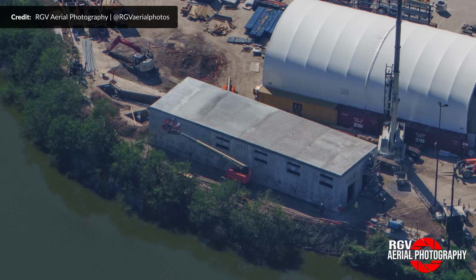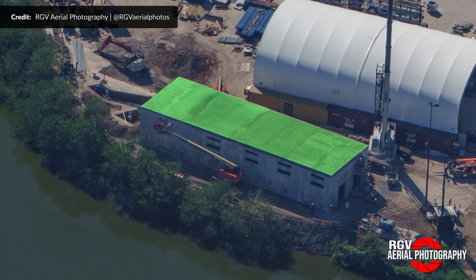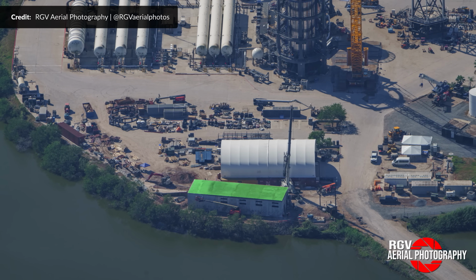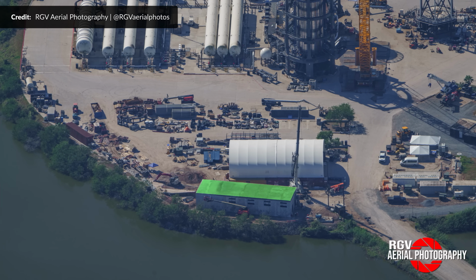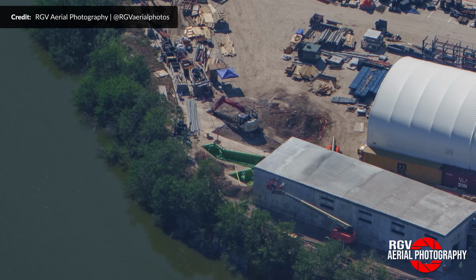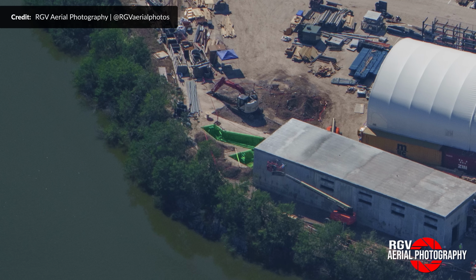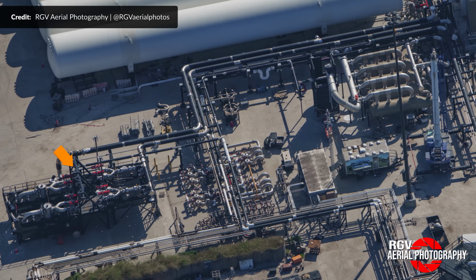Now, thanks to RGV aerial photography, we can see workers made some quick work of the roof on the new concrete bunker, which appears to be fully repaired and the entire roof poured. With any luck, it will become more obvious over the coming weeks the purpose of what this bunker is actually for. We have seen some electrical conduit over here to the left, but other than that, nothing much else to go off.